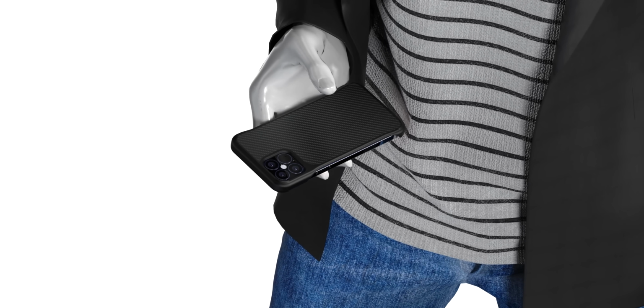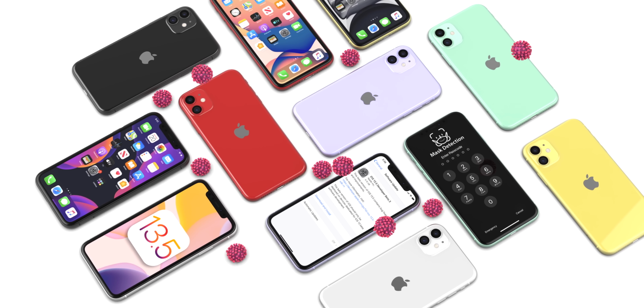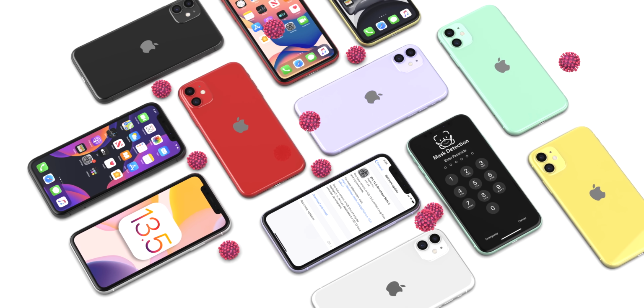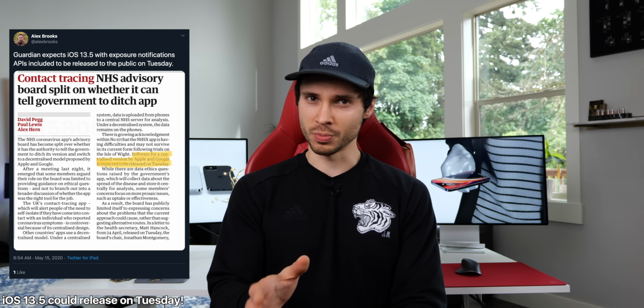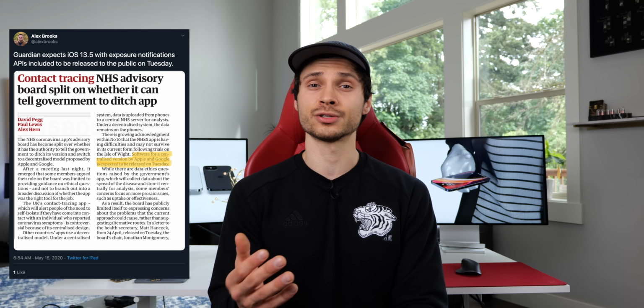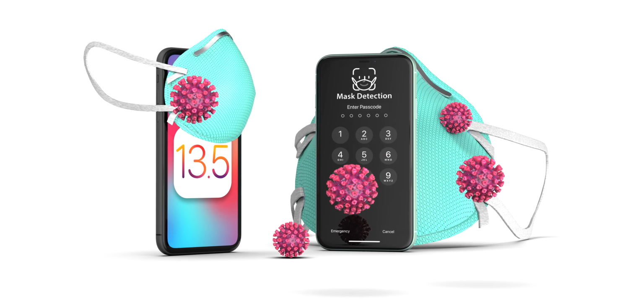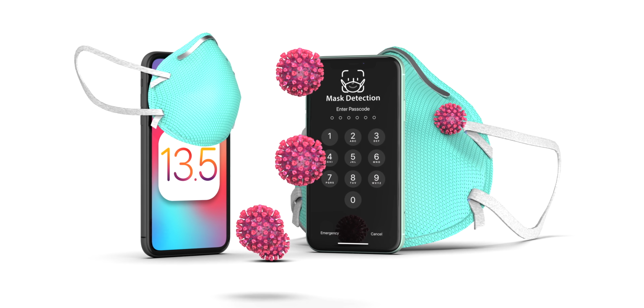And I want to start with iOS 13.5. So we've seen 4 betas, and now it looks like Apple will be releasing 13.5 on Tuesday of this coming week. This was spotted by a Twitter user. The Guardian is reporting that Apple is looking to release its contact tracing feature on this coming Tuesday. I'm really excited for that, as Apple has left multiple bugs exposed in 13.4.1.